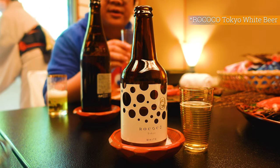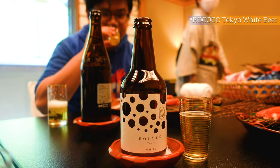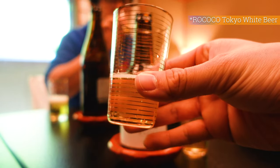So how's the local beer? Let's taste it. So this beer is brewed from the spring waters of Mount Fuji, right? Yes. So let's give it a taste. Mm, it tastes like a very nice white beer.